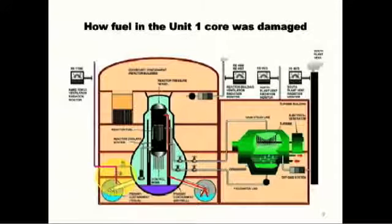The operators manually opened that valve because the valve is motor controlled, and without electricity, a motor operated valve doesn't move. So they had to go down and crank open that vent in an area that's very hot, very dark, and very nasty. It took them a while to do that. It took longer than they would have liked.